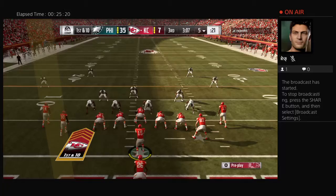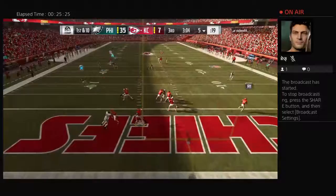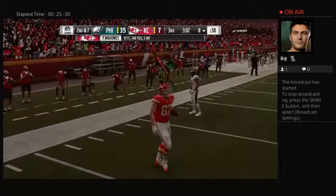They go back to the air here after the INT on the last drive. Complete, the tight end Kelce. And he'll get this up to right around the 8-yard line. The completion good for 3, and it's second down.